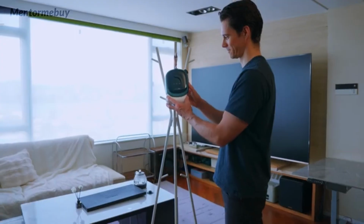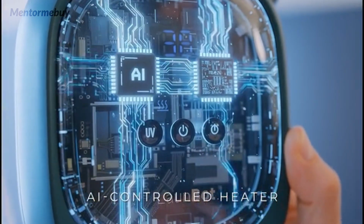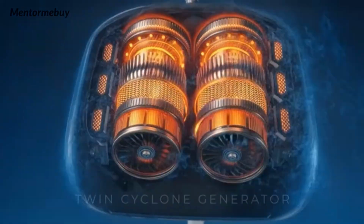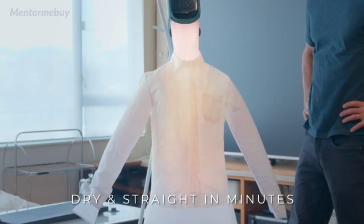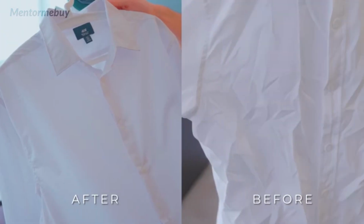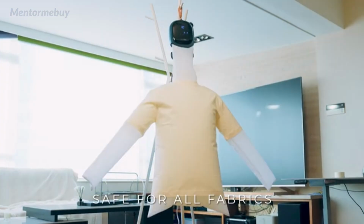This is the Launbot, a compact device that does far more than you can think. This little all-in-one device dries, straightens, and refreshes your clothes in just minutes. You just hang your clothes, press a button, and then this device handles everything from drying and smoothing to odor removal. Let's see the 10 more things you need to know about this cool gadget.